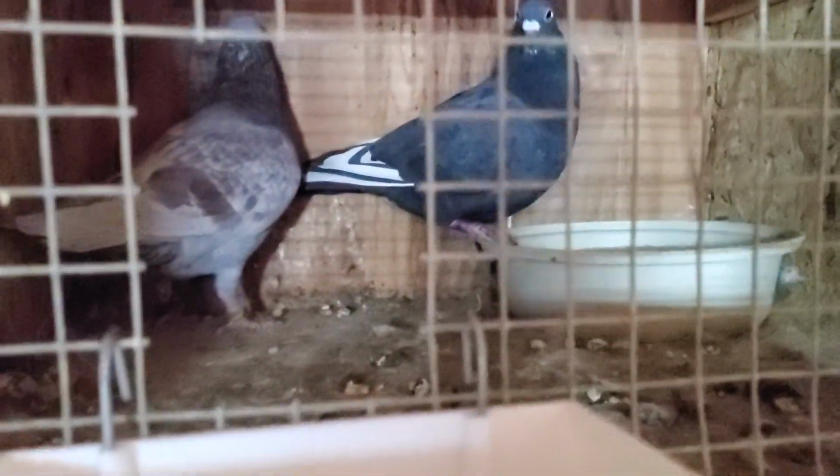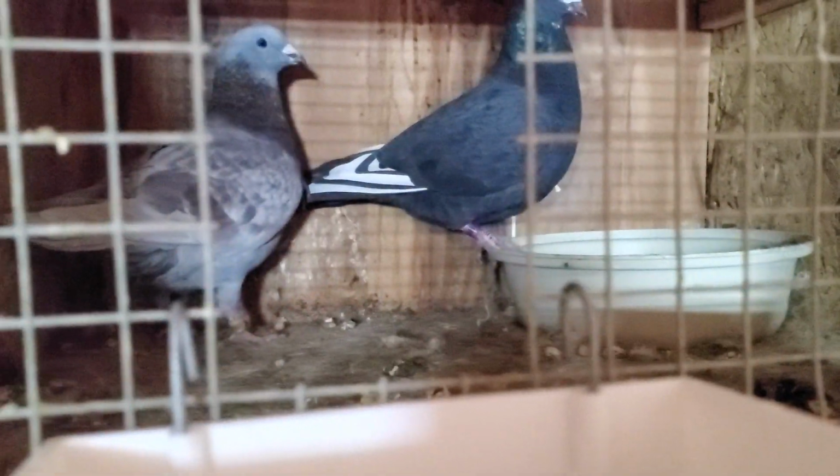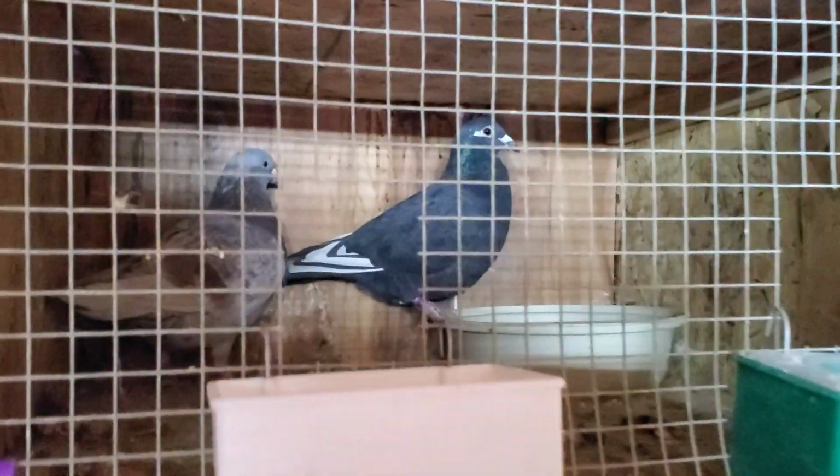And none of these birds are paired up based on their looks. I've had Adrian help me out, especially with the birds that I got from him, and pair them just based on their performance. And I kind of did the same as much as I could with my birds. These two just ended up pairing up this way, so looking forward to that.